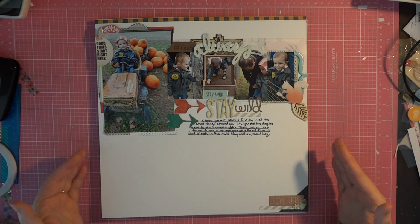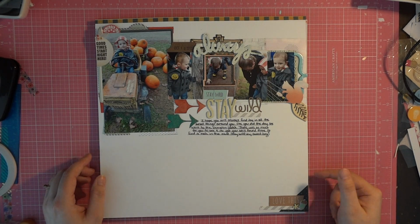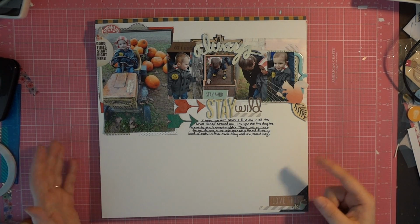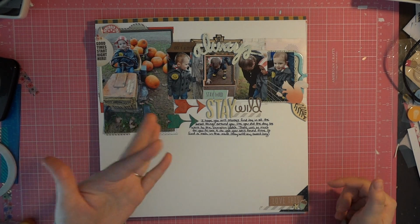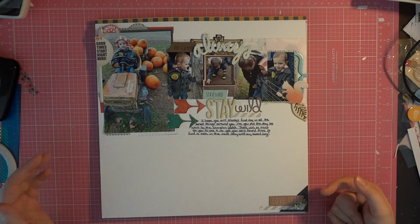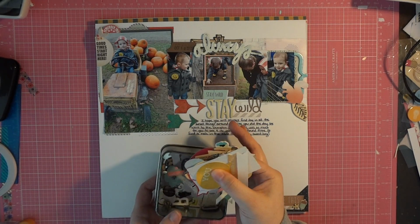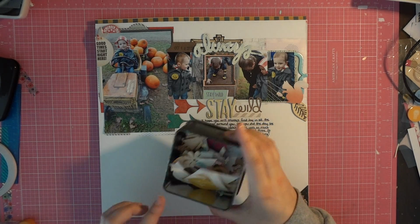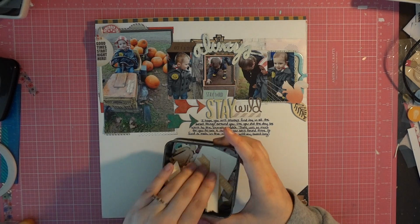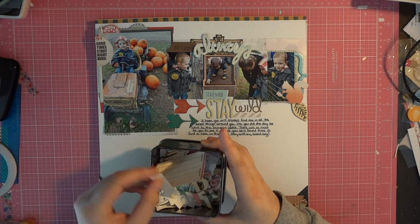I just was in the process of working through these photos, and I am slowly trying to get everything scrapped. So I just kind of grabbed these because I knew it was a multiple photo one. And then again, I grabbed these random things that just happened to be on my desk. And then I have this nice little pile of goodies that was stuff I pulled out of my Project Life when I condensed it, but wanted to keep the goodies. I have this little tin, and when I started this weekend, it was overflowing. So I have gotten a lot used up.